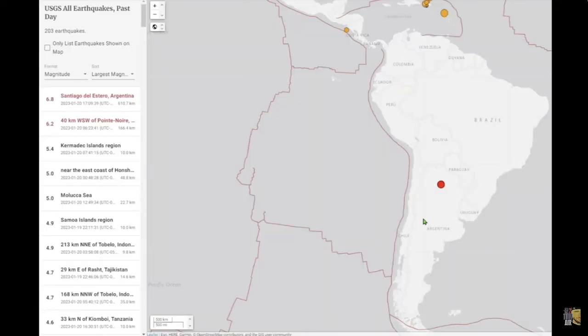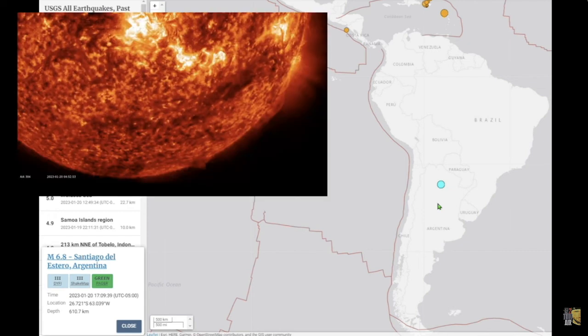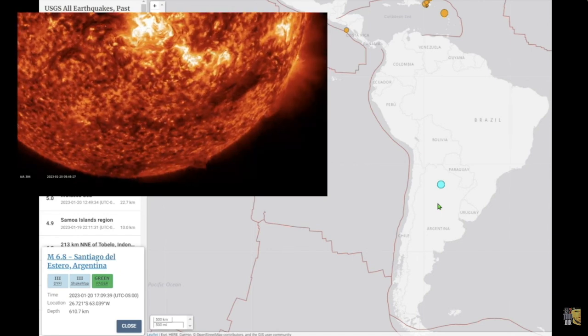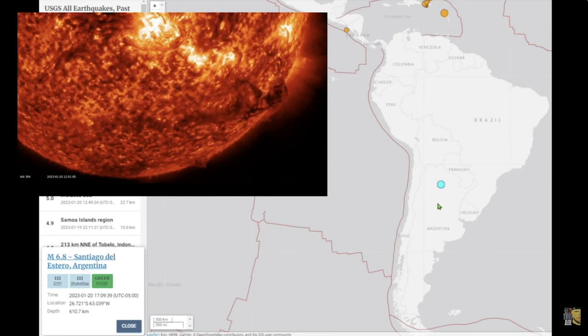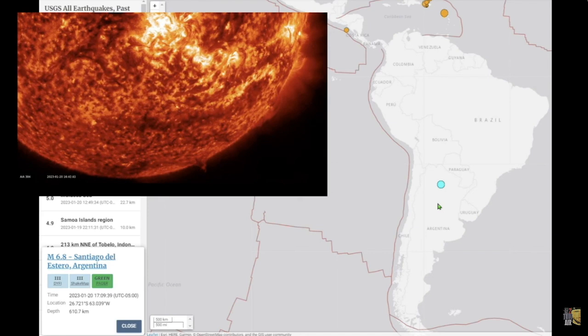And if you thought that's not crazy enough, take a look at what just literally happened during the filming of this video. A 6.8 earthquake just struck Argentina near Santiago del Estero, which is more than likely the result of the sun flares we've been talking about for days now. We've been warning about large earthquakes that are going to be taking place due to the intense amount of force being put on the magnetic field of the Earth because of our sun.